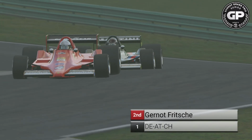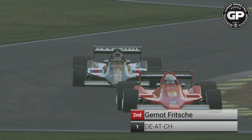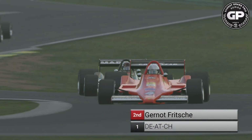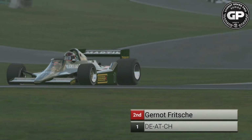And I just tried to bring it home second. I was going to ask that because I noticed that you'd built up a little bit of gap over Timothy Reed, but then he started to close it in at the end. Where did you pick up that front wing damage? Was it a curb somewhere?